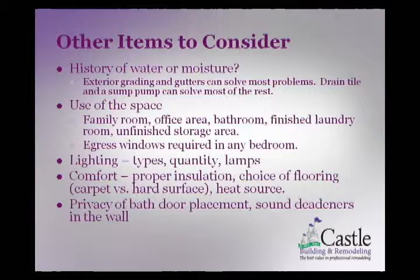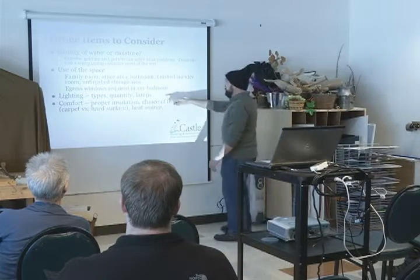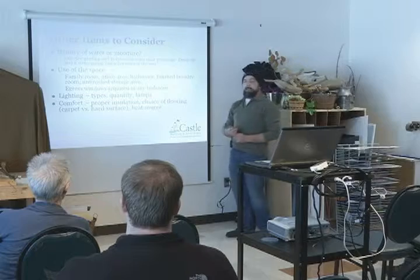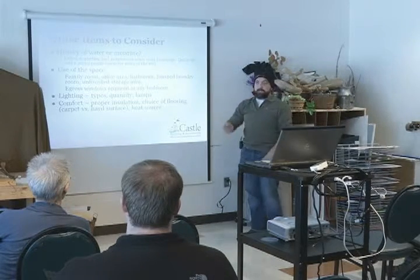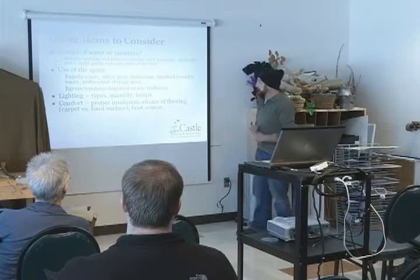Yeah, let's get to that. Okay, we've done a little bit of these. Again, the lighting is so critical down there to get it right, to have enough, to have it controllable via dimmers or separate switches or three-way switches so you can turn those lights that relate to the stair off at the top and the bottom, things like that.